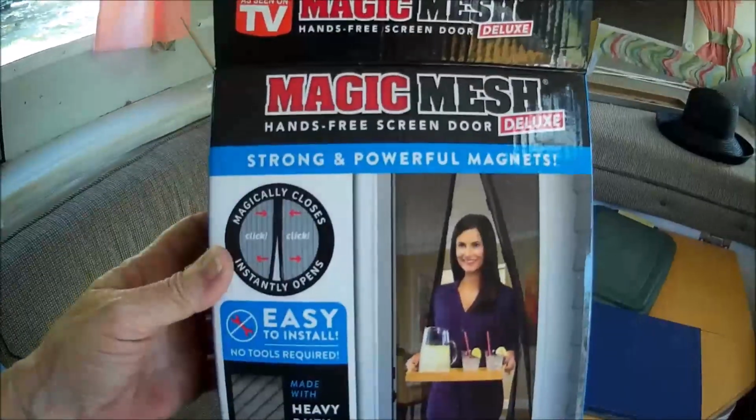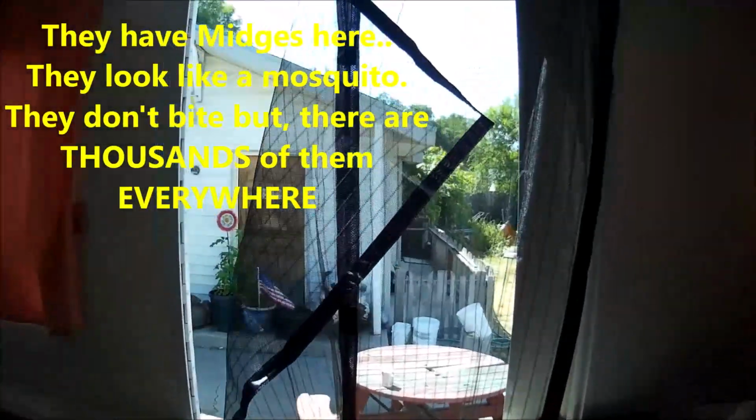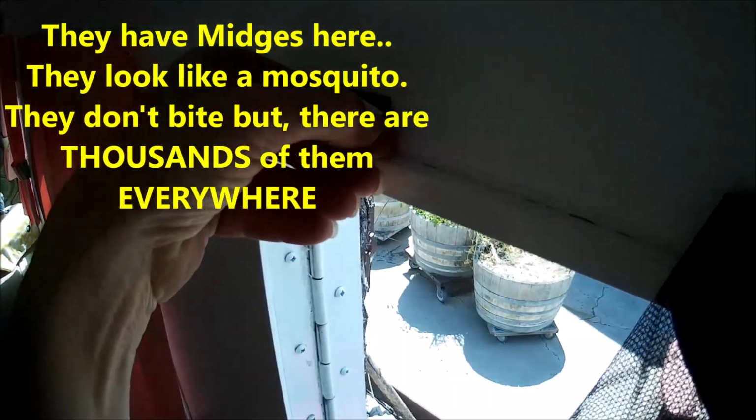I know they have a modification for the door to put a screen on, but I thought, I don't want to do that. So while I was at the store, I saw this. Oops. And I bought it, and I'm in the process of putting it up, and thought I'd show you. It's pretty perfect. It just velcros on, so I will be able to take it off when I close up the TrailManor.